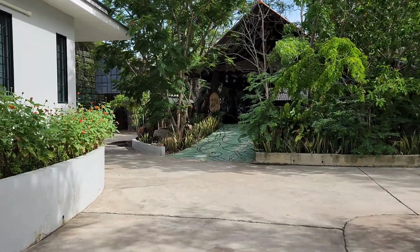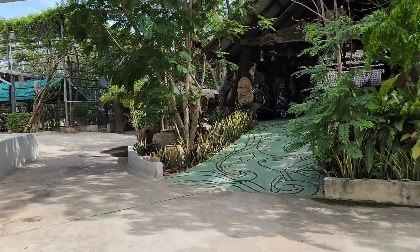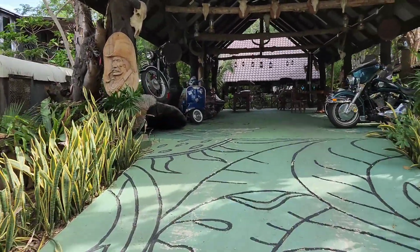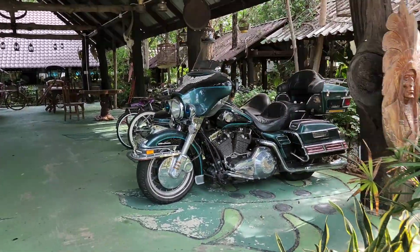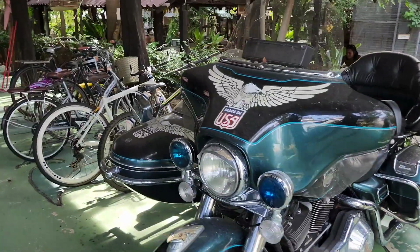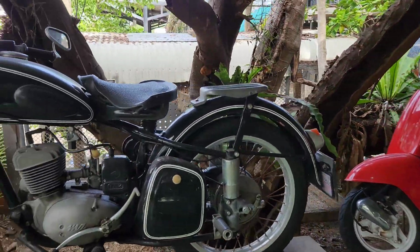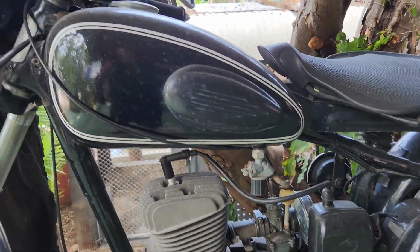So they sort of got an old motorbike bit here, which I'll have a look in. Quite an interesting place, really. An old Harley sidecar. Kind of old Vespas. An old MZ, I think. I don't know what it is.